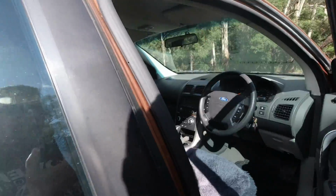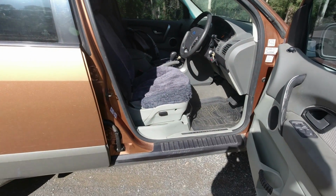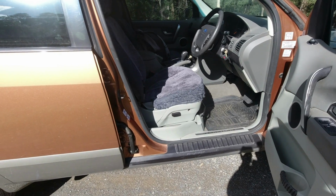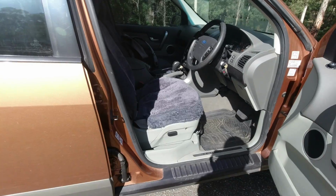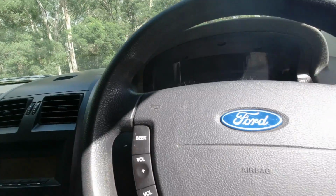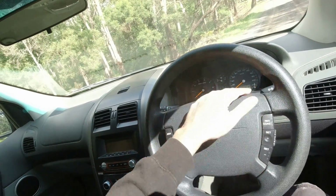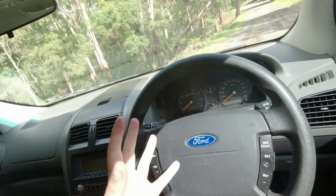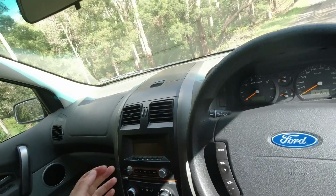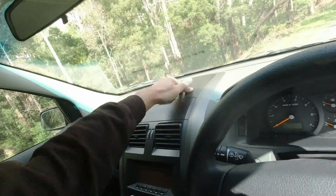So let's jump aboard. Firstly, yes, this one does have seat covers. It's done 150,000 kilometers now. The owner wants to keep the seats nice. We will have a better look at the seats inside. If we jump in, then yeah, it's all quite standard Fordish, very Ford steering wheel, very much following the design philosophy of the time, but there are cubbies and storage all over the place. We've got a little flap down there.